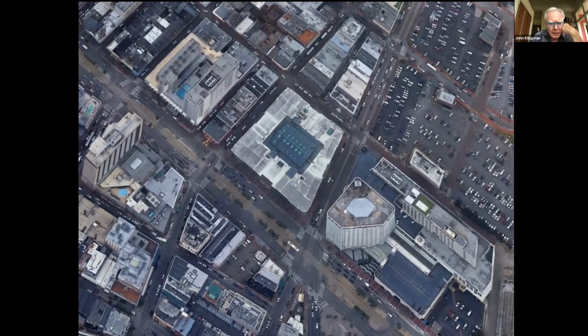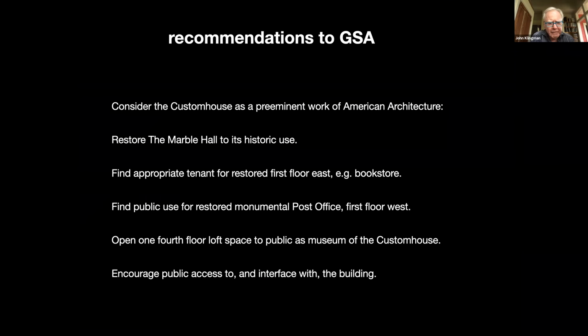And so the building needs to find a way to tell the story of itself and welcome people to see what an amazing structure it is. So I'm kind of going out of my role here as commentator, and I'm going to close with some recommendations to the GSA to make this building a more important part of American architectural history. So first, I think the GSA should consider this building as a preeminent work of American architecture and not as real estate or as office space, as a number one way of thinking about it.